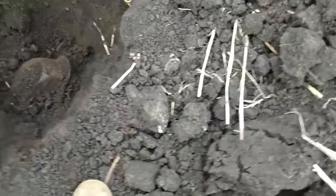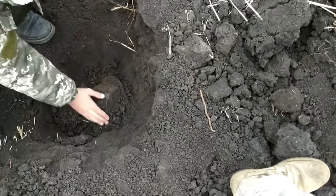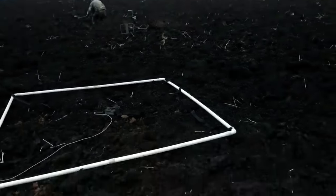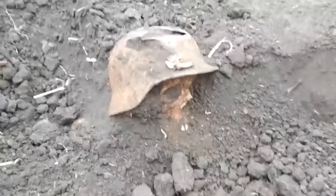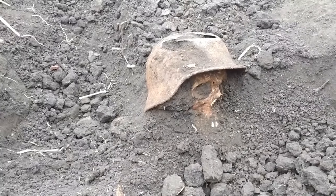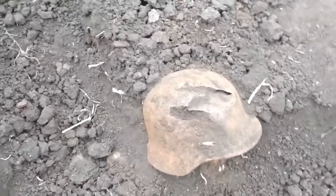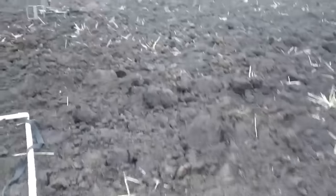Expand, Nikita. A German soldier. It's lying right here. Andre, here are the remains of a German serviceman. That's how a soldier lies. You can see how the technicians walked over the helmet. Let's move on.